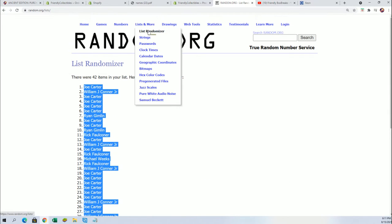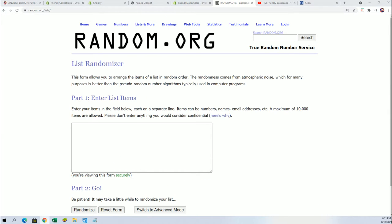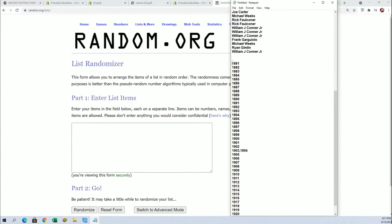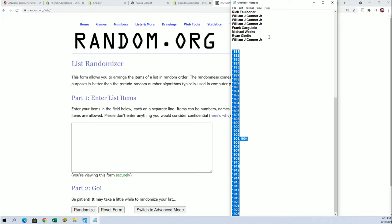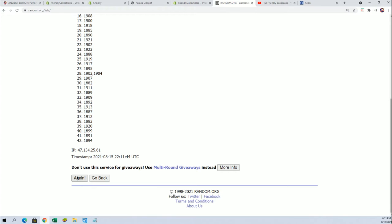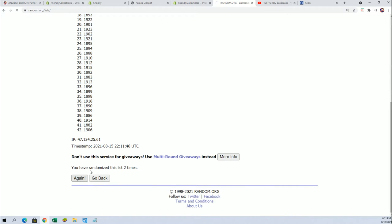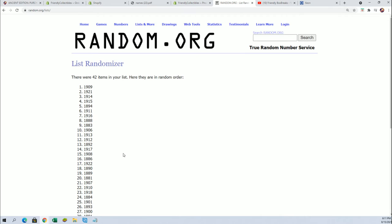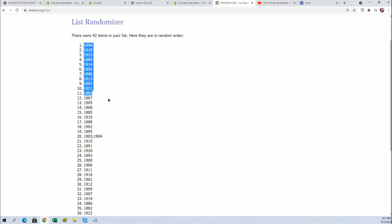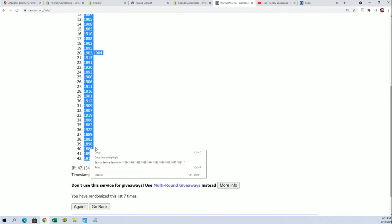Time for the big year random. Seven times. Good luck, everyone, in the box break. Lucky number seven. Now I can see your year as we stack these two lists up side by side.